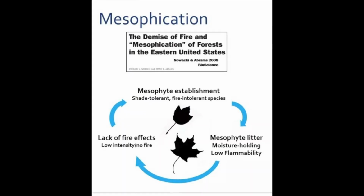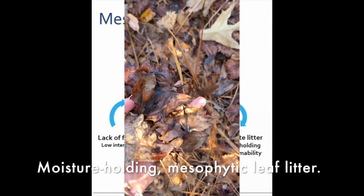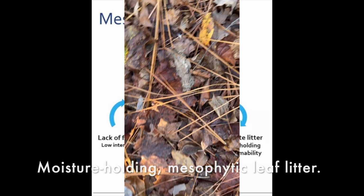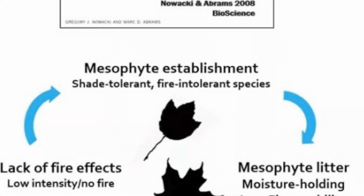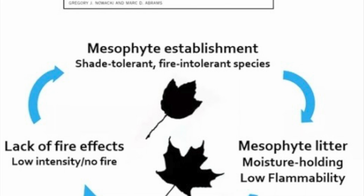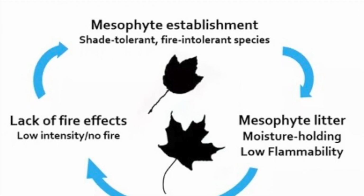The second part of this feedback loop is your mesophyte leaf litter, which has high moisture-holding capacity and low flammability. And that leads into the lack of fire effects, meaning if a fire were to burn, it would be low in intensity, or fire may not be able to burn at all.